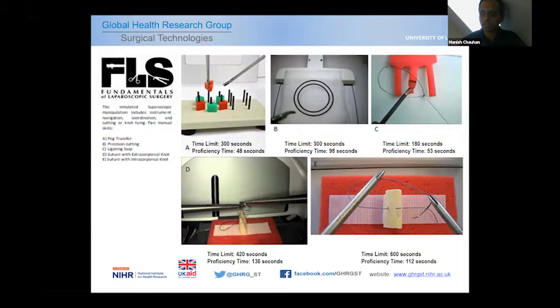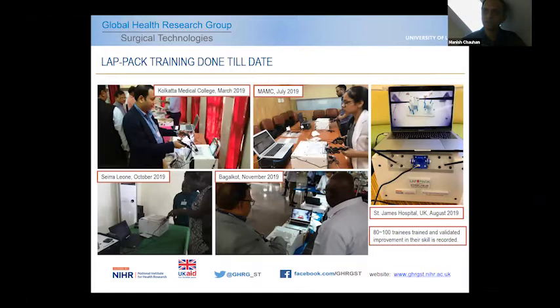Once we did this training in Kolkata Medical College in March, where Noel was presenting the study, we had a very positive response. And we repeated this study with Dr. Anurag Mishra in Delhi in Maulana Azad Medical College. We also repeated this study in UK Leeds itself in St. James Hospital. We did some trials in Sierra Leone and in Bagalkot last year in November. I would say that close to 100 trainees have been trained on this simulator, and there have been validated improvements in their skills.